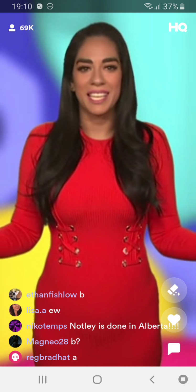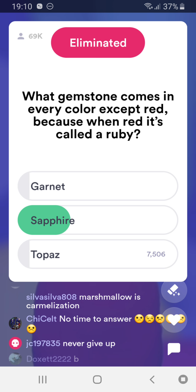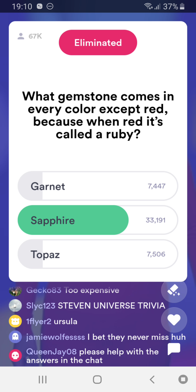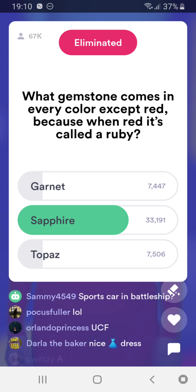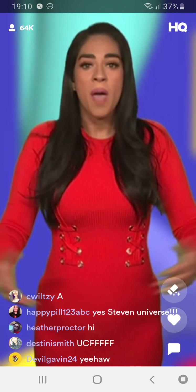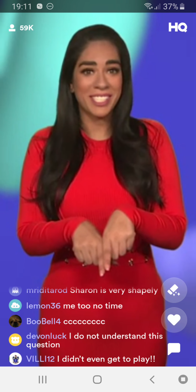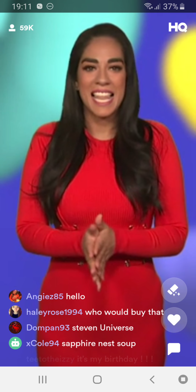The usually blue beauty is sapphire we were looking for. Yes, indeed. Beautiful blue sapphire. 33,000 if you got that correct. Sapphires actually come in every other color of the rainbow, but when they contain chromium, they're red and they're rubies. How precious. Q8. Let's go.